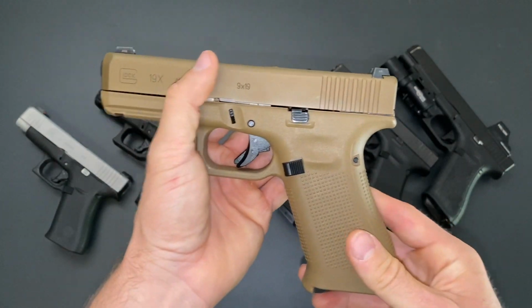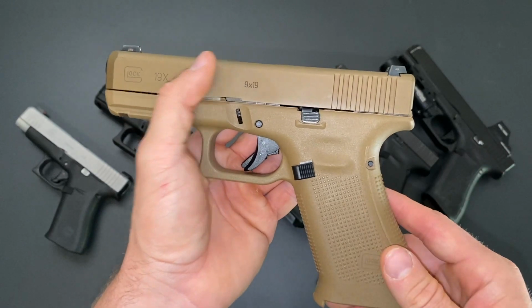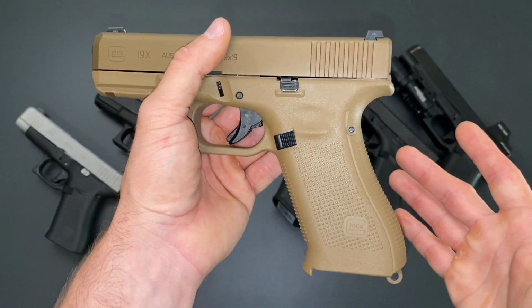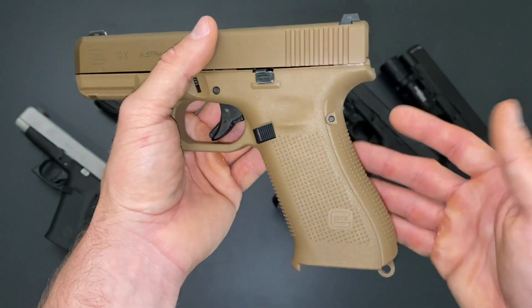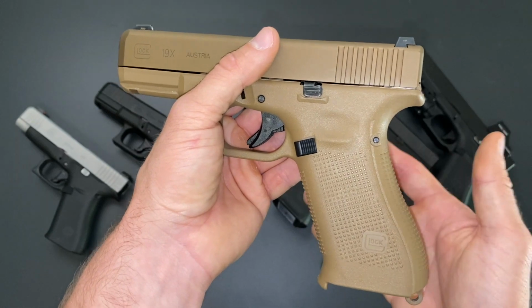Now, if you're just a casual and you're going to buy one gun, maybe that's not a big issue to you. But if you're someone who owns a lot of pistols, if you're a competitor who owns a ton of Glock mags like I do, the ability to use any mags in any of these guns is kind of a huge plus. I mean, obviously, except for the 48, which can only run 48 mags. I can use Glock 17 mags in any of these guns, and that's huge to me.